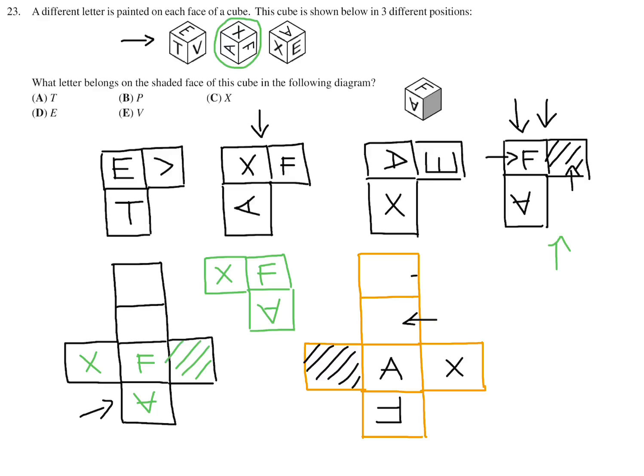I've got to find this one, and I've got to find this one, and then finally the shaded region. Okay, so again, let's go to this one, E, V, and T. Well, that's not similar in any way to what we have here in the orange diagram, so that's not going to help us. But how about this one here? A, E, and X. Okay, that is similar because there's an E there. So without changing the orientation, I've got to put in the E right there. Okay, so we are making progress.